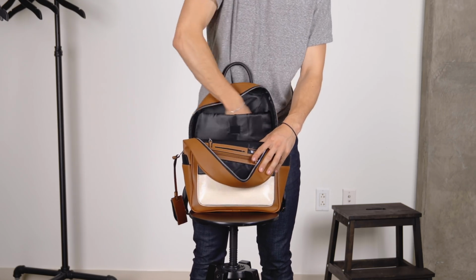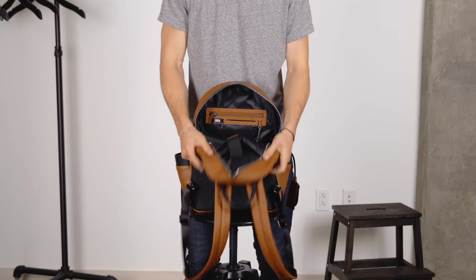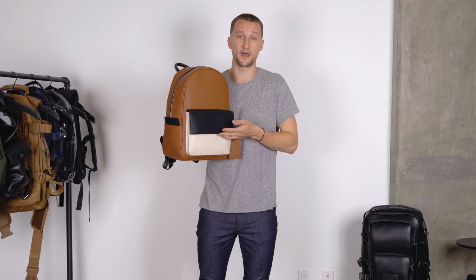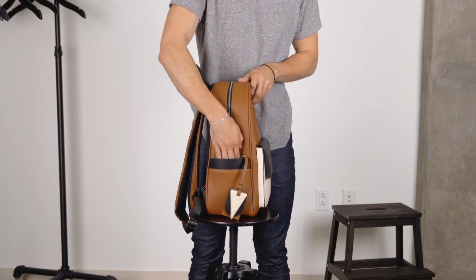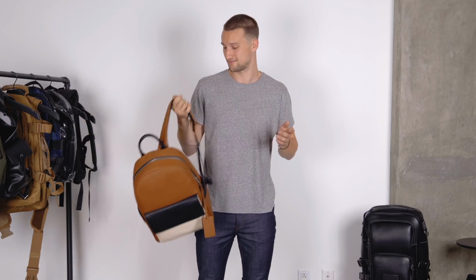So it has a lot of room on the main compartment. You do have a couple pockets on the outside that aren't all too spacious. But then you have this really nice looking front pouch where you can pop in your notebook, maybe your phone, maybe a charger, whatever you think. Without a doubt, also a fashion backpack, but for that, pretty ample in space and really comfortable.